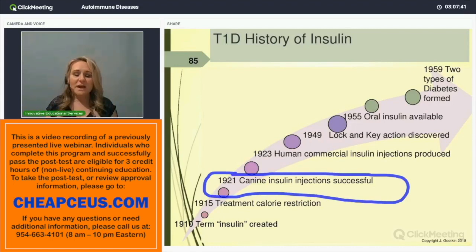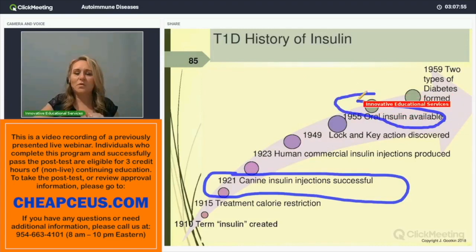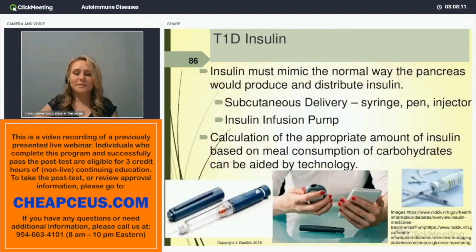They realized that we kind of had that lock and key mechanism where we need that insulin to bind to the receptors so that the glucose can enter the cells. In 1955, we had the benefit of oral insulin becoming developed to stimulate the pancreas itself to release insulin as much as possible, and then our advances are continuing with insulin.